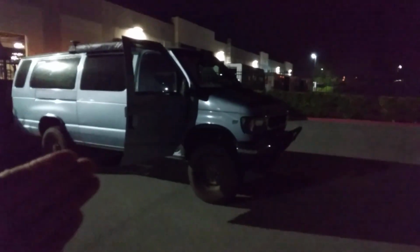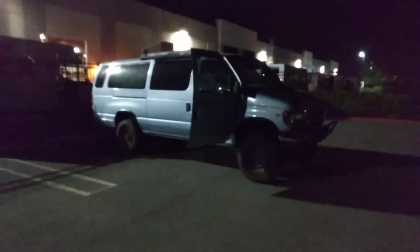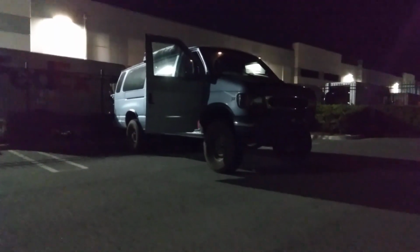And when you add trails to these van meets, when you add some off-roading to these van meets, the fun factor just increases. So yeah, the 23rd, let me double check. Yep, Sunday the 23rd, like a week from now, less than a week from now.